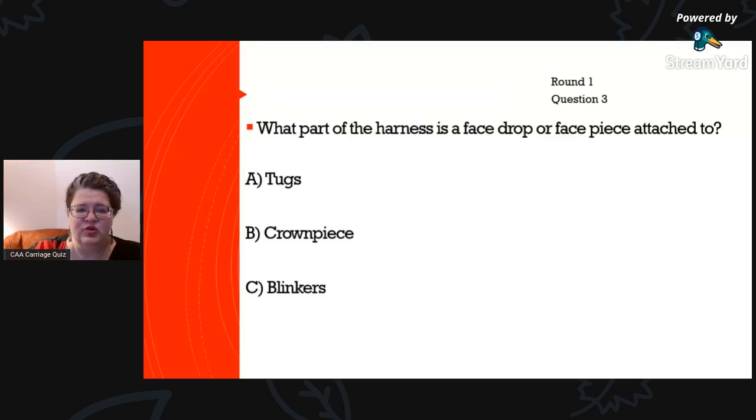Round 1, question 3. What part of a harness is a face strap or face piece attached to? Would that be A, the tugs, B, the crown piece, or C, blinkers?